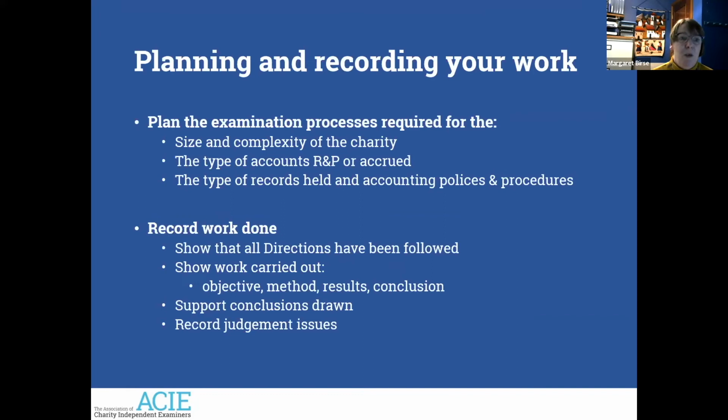Planning your examination will depend on the size and complexity of the charity. You're not going to do exactly the same processes for a large complex charity as you would for a very small charity, maybe like a Brownie group or a Cub group. And record all the work that you've done that show all the directions have been followed, and how you carried out the work, what was the objective of the different things that you did, what was your method, what were the results, and what was the conclusion that you can draw from that. And that helps to support all the conclusions that you might draw.